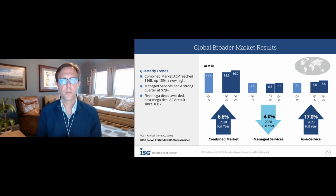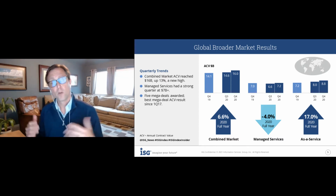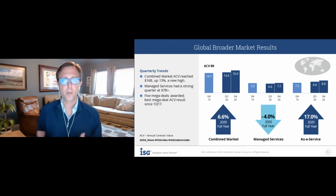And as we talked about just a minute ago, as a service just continues to surge. It was up 17% year over year. Infrastructure as a service actually had its best quarter ever in Q4. So as we continue to see enterprises moving not only existing applications, but building new applications on these hyperscale clouds.